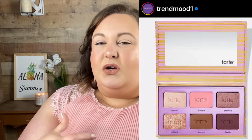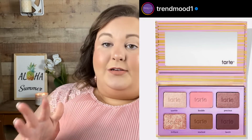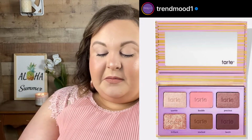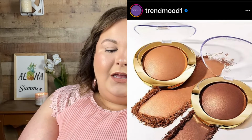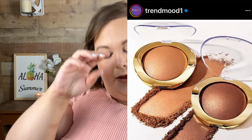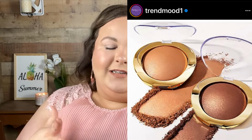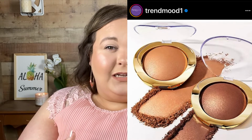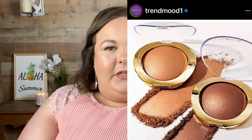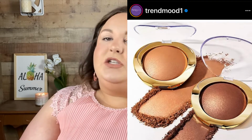I'm not a huge fan of Tarte eyeshadows. I do have some Tarte eyeshadows, and I actually have them in my thing to give away because I wasn't hugely impressed with them. The Glow Bronzer doesn't look like I love a glowy bronzer. I have a glowy bronzer on today. It doesn't appeal to me for some reason. I don't know exactly what it is about it that I'm not loving, but I'm just not loving it. I have others, and yes, I have this in my collection. I don't need it, and so I can say no to this one.